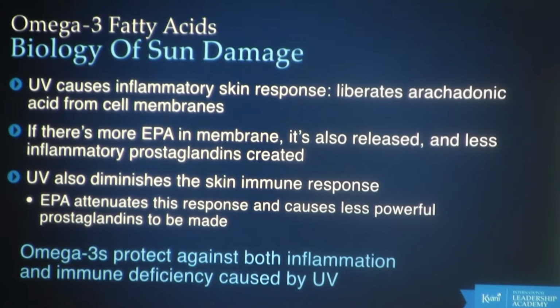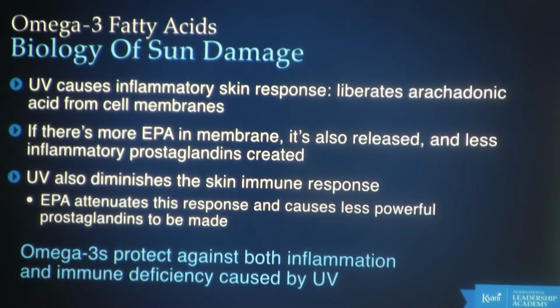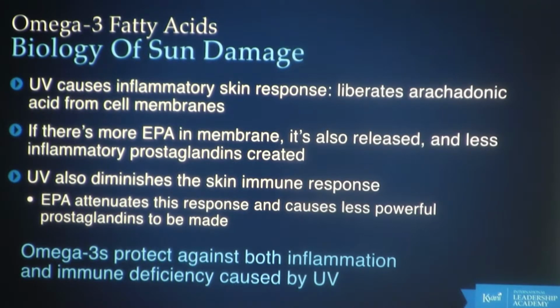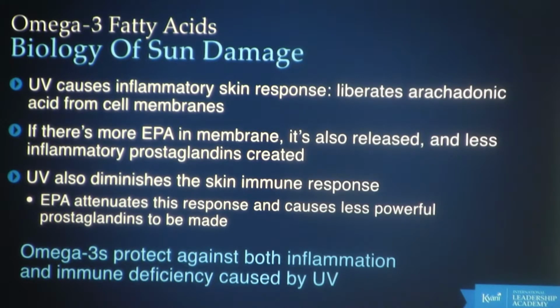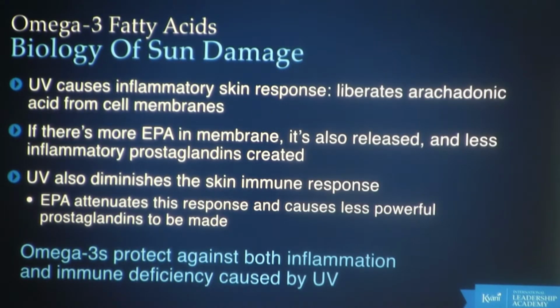So if there is more EPA, or omega-3 fatty acid, in the membrane, it is also released by the UV exposure. And then less of those inflammatory prostaglandins are liberated. So you have less inflammation as a result of the ultraviolet light.